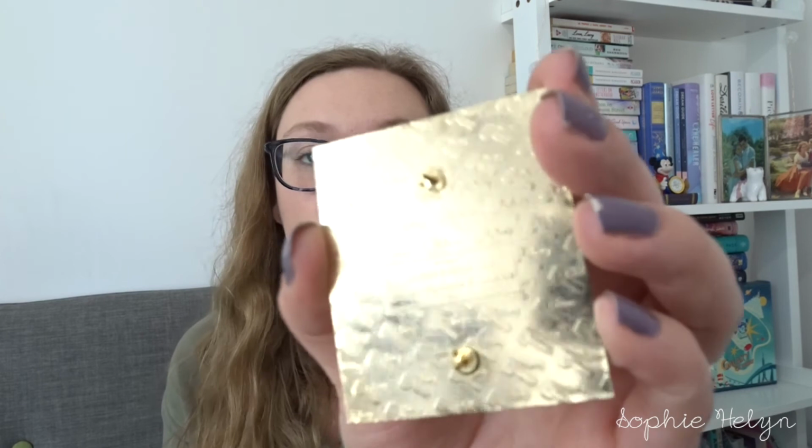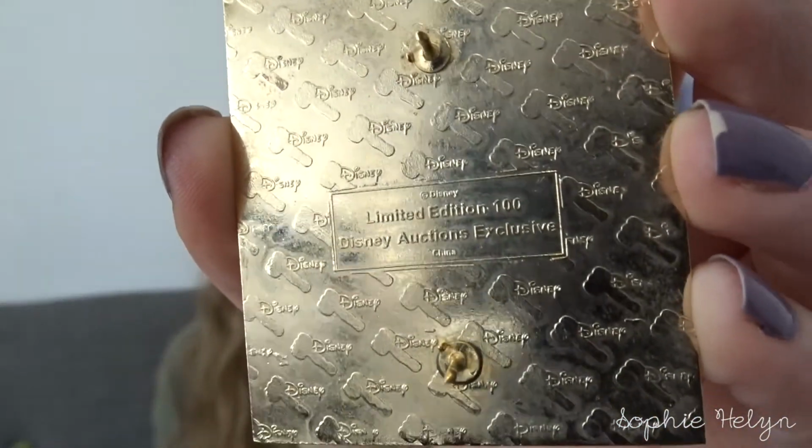So this is a Disney Auctions pin. 90% of the time when you see Disney Auctions, you know it's going to be either a hard to find pin or more of an expensive pin. It's just the way Disney Auctions are, because they are quite old. In fact, I'm going to take it off the back card and see if it's got a date on the back. So it says limited edition of 100. That is what the back of it looks like. And I think it's part of a 6-part series.